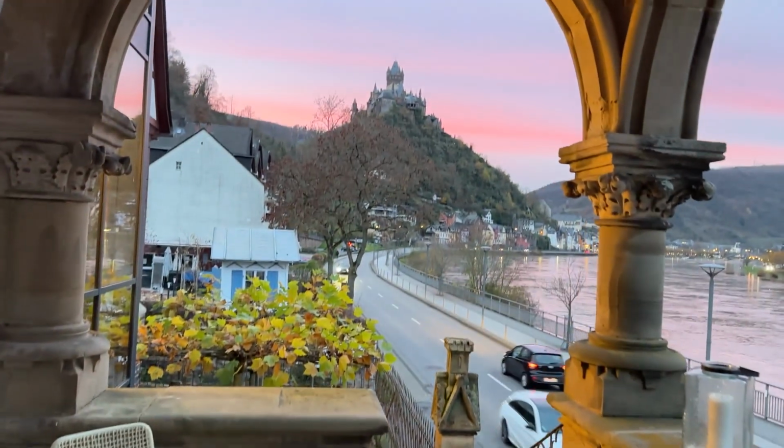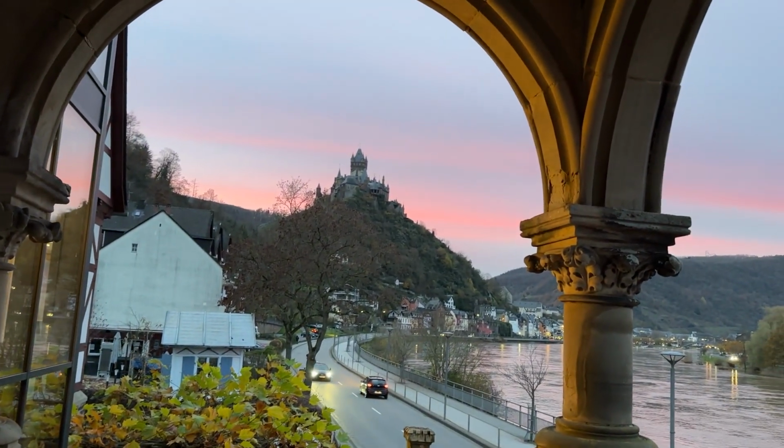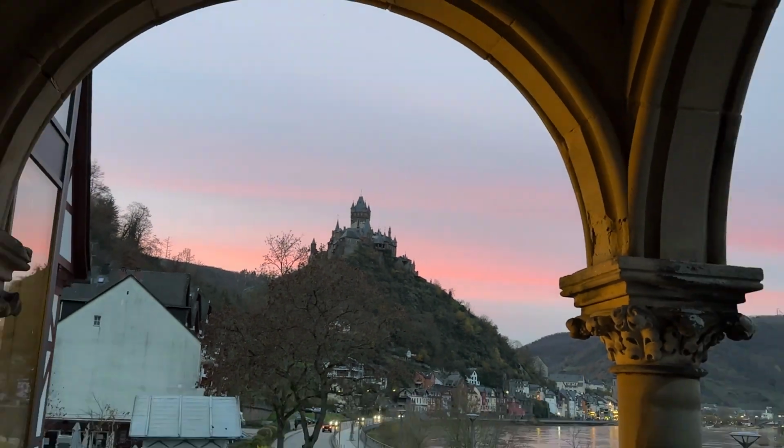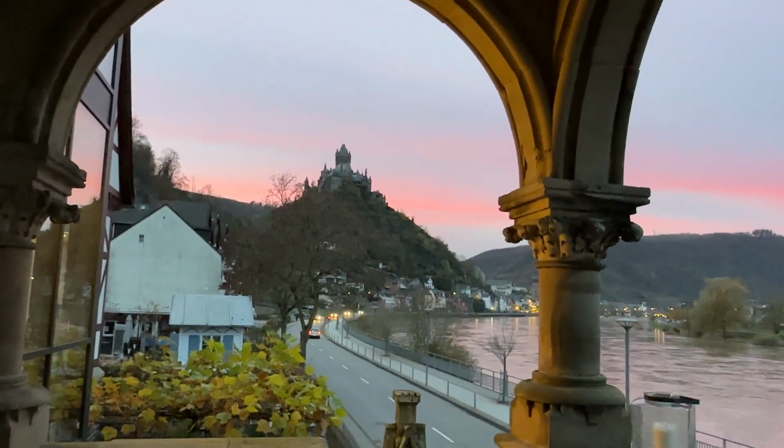Everyone, look at this silhouette of the castle with this pink sunset going on behind it. Oh my goodness. Wow. Good night, Reichsburg Castle.